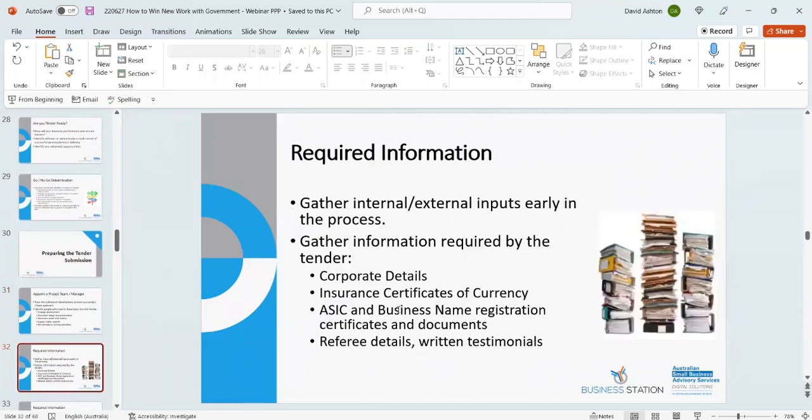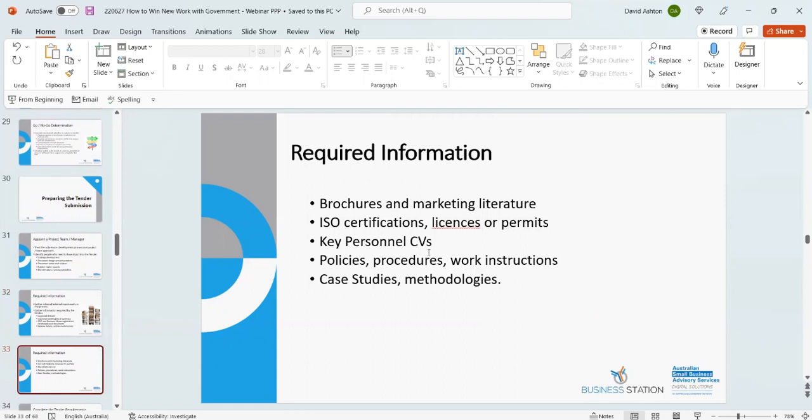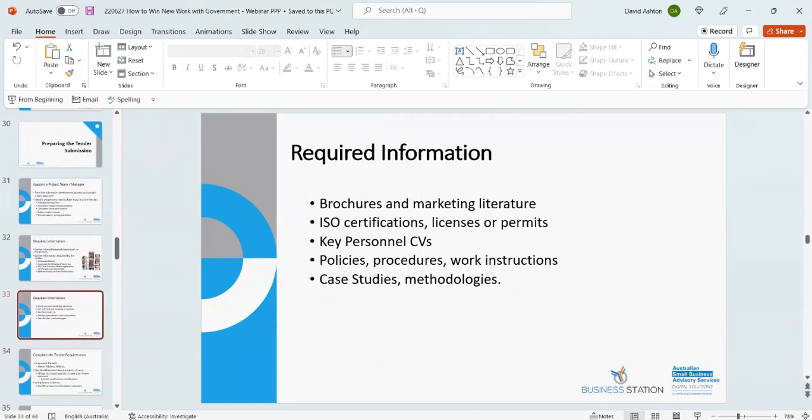So gather all your information. Tenders are going to ask a lot of the same information, and require you to include the same information. So all your corporate details, your name, address, and ABN and the like, insurance details, your business name registrations and company registrations. They'll ask for referees. If you've got written testimonials, certainly include them as well. Relevant to the tender, brochures, ISO certifications, the licenses, permits, key personnel resumes, details of any policies or procedures, and case studies of work done in the past that are similar to this tender, and outline your methodology as to how you're going to complete the work. So that sort of standard information, set up a tender file and keep it all together for future tenders.